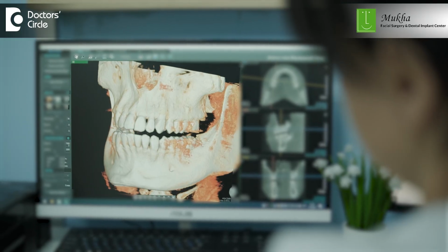So orthognathic surgery or facial improvement surgeries is very predictable. We calculate, a lot of mathematics is there. And today with virtual surgical planning using computers, we can predict and determine exactly using precision how much of tooth movement can happen, how much of jaw movement can happen, and this could be very, very precise.